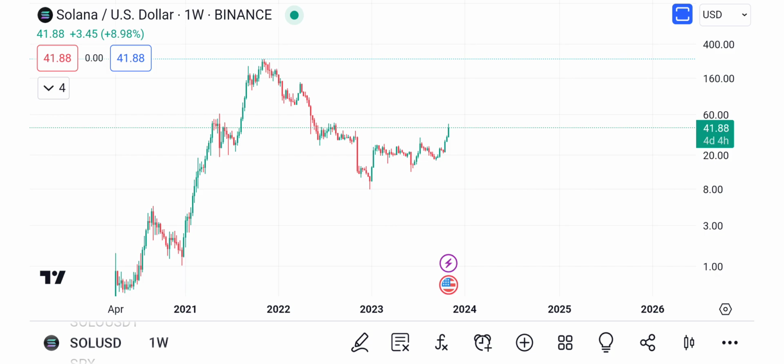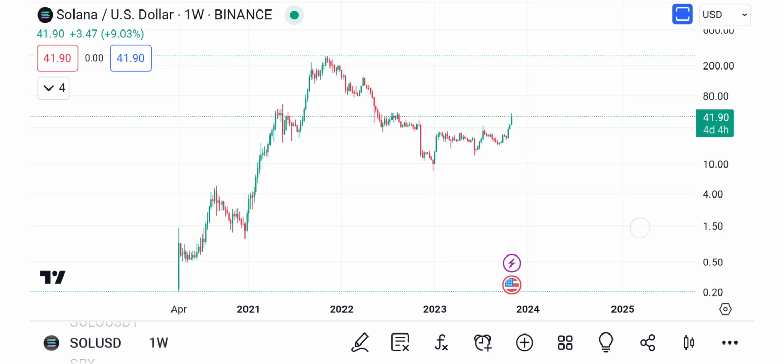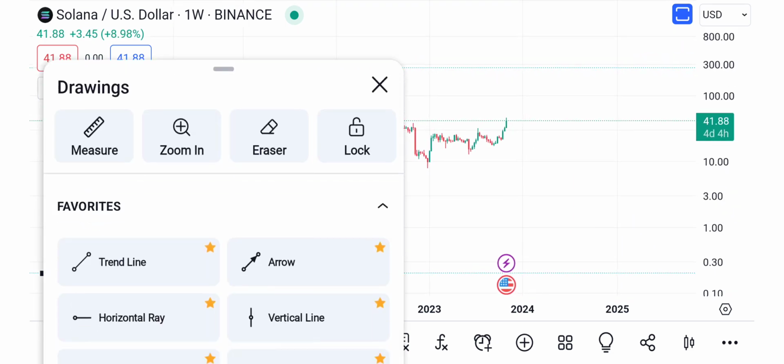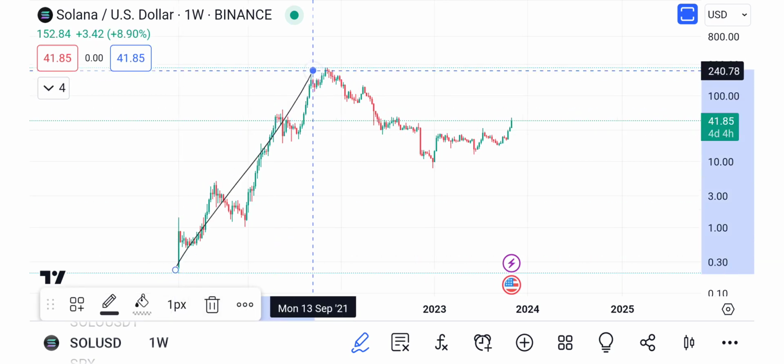How you doing today? This is Solana we're looking at, and what is happening with Solana? Well, I see potentially two ideas playing out with Solana. So basically, let's just start from the beginning to see, what is Solana, what is it doing, and where is she going? Well, obviously, right off the bat, you see a monster wave to the upside.